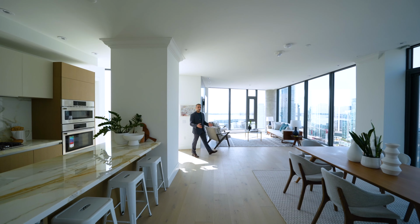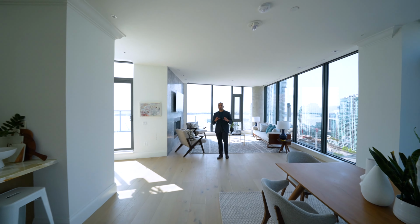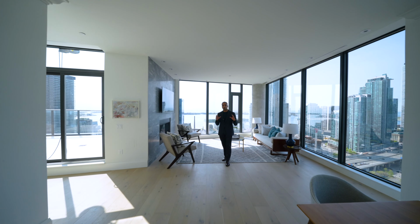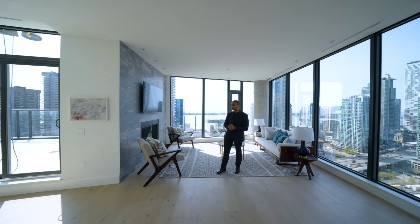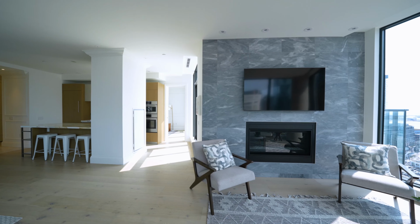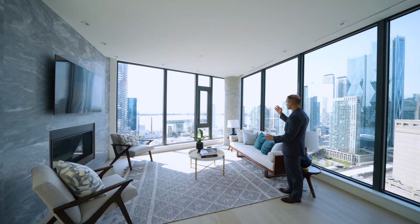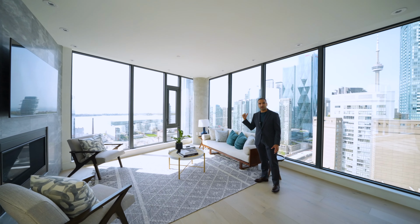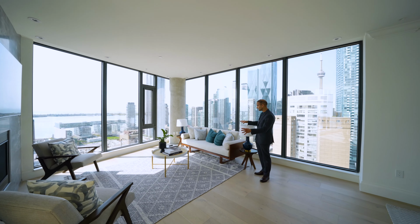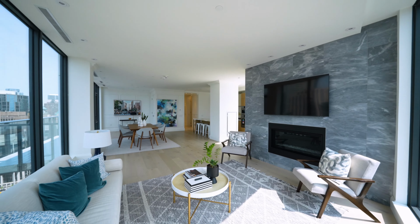So the living and dining room cover over 550 square feet of space, which is roughly the average size of a 1-bedroom condo in downtown Toronto. Now, you can see in the living room here, you have this beautiful accent wall where we have a fireplace as well as a TV. And we have this corner view of Lake Ontario as well as downtown Toronto. We have a nice seating area here that's set up, which flows really well into the dining space as well as the balcony.